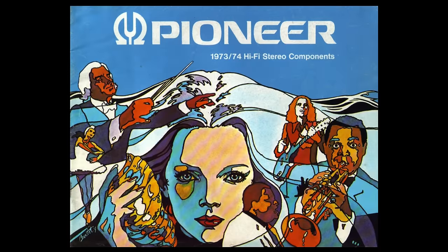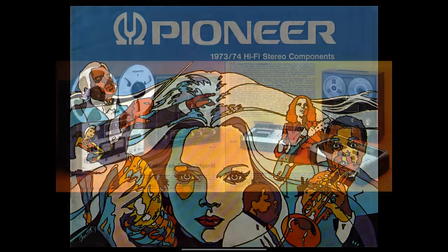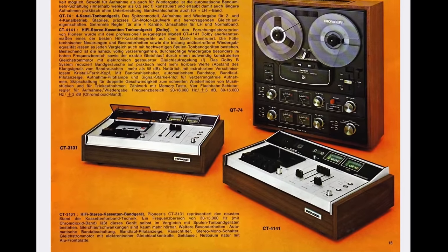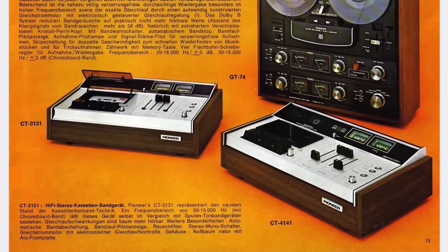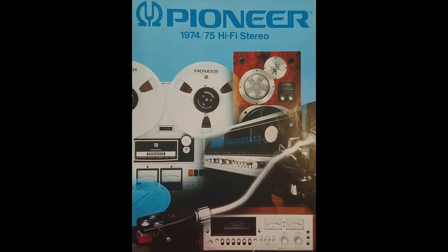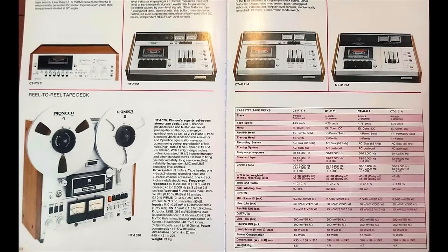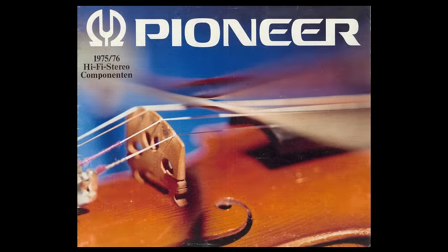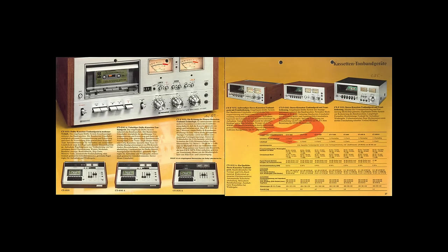But if we look at the machines that were available around this time, you can see how quickly things were moving for cassette decks. Take a look at this page for tape recorders in Pioneer's 1973 brochure. We've just got these two console-style cassette machines. But moving on to 74, there's now three of the console-style and one stackable unit. But by 1975, things have moved on. Now there's more of the hi-fi component-style units than there are the countertop ones.